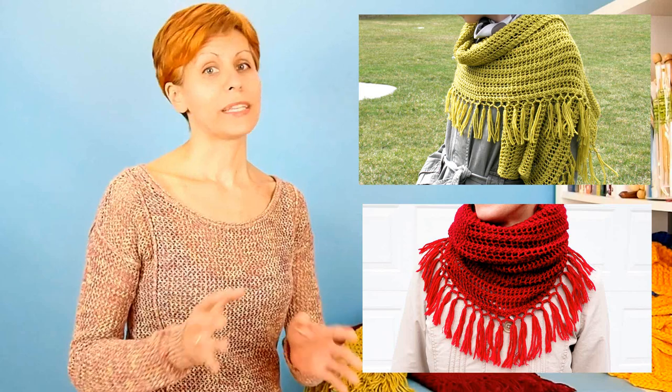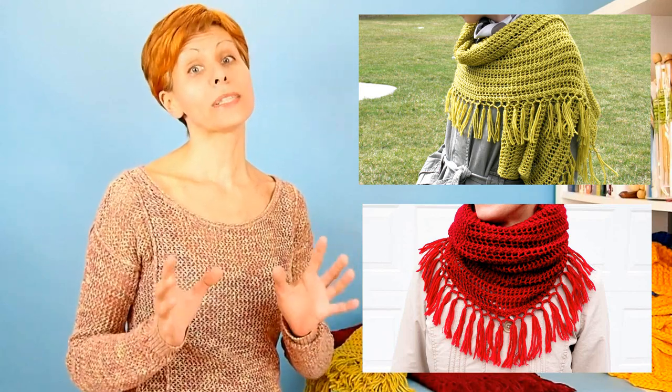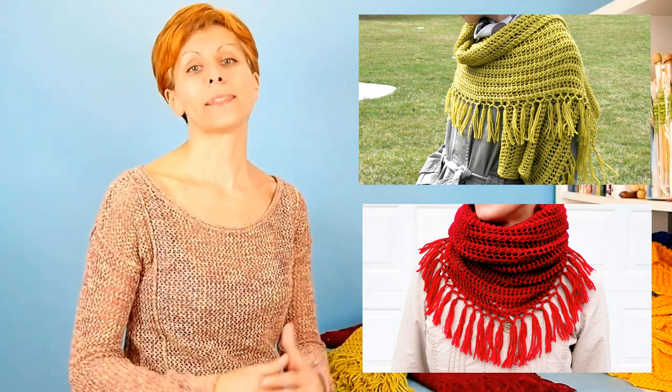Both are simple, with an easy to remember pattern repeat, but with some clever knitting techniques that make these projects interesting. The most fascinating technique is the way we use to make fringes. We don't attach them one by one, so there is no cutting a gazillion strands. We'll take a much easier approach. Make it a cowl or make it a wrap, the choice is yours.